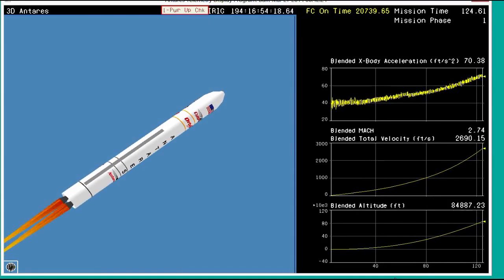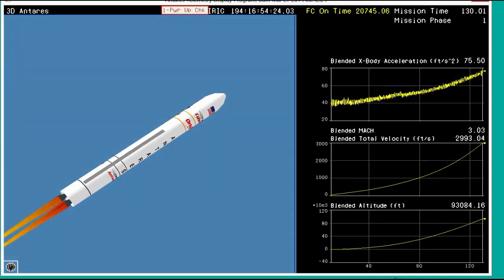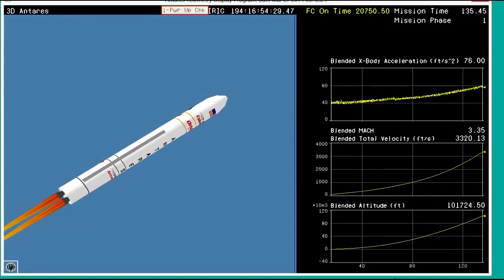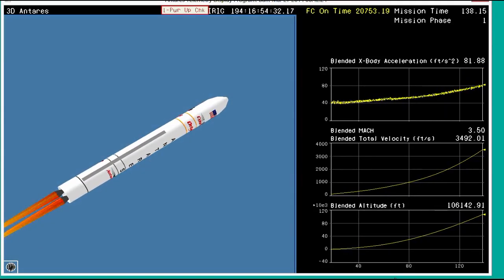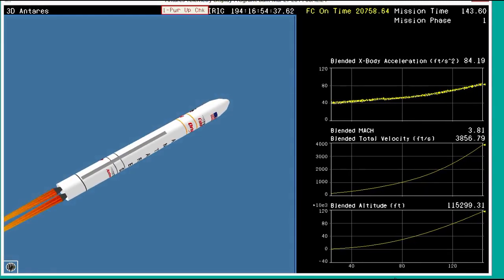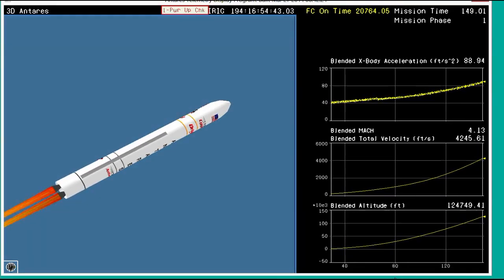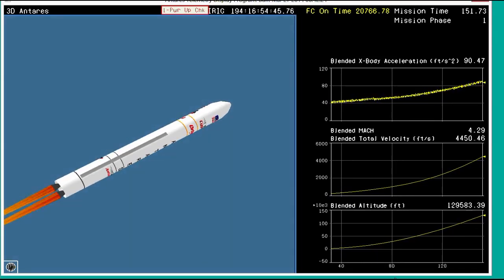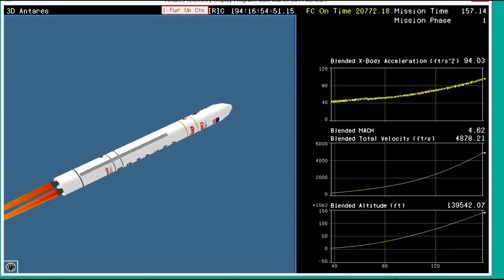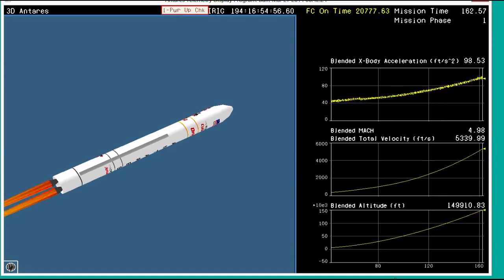Core pressures are nominal. MECO, the main engine cut off, the end of the stage 1 flight into orbit. Attitude is nominal. Altitude is 100,000 feet. Engine performance is nominal. Avionics power is nominal. Attitude is good. Core pressures are good. And TVCs are tracking very well. Very small steering commands on the engines today. Overall, Antares performance is green.